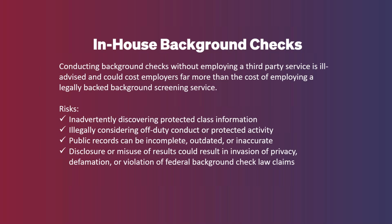That can result in fines up to $5,000 or imprisonment up to 2 years. And that's for misuse of information that is publicly searchable that you can go in without the help of a third party. Negligent disclosure, accidentally letting a third party who shouldn't be seeing that information see it, carries a fine up to $100, imprisonment up to 10 days. I mean, that's a risk you would run with doing in-house background checks.